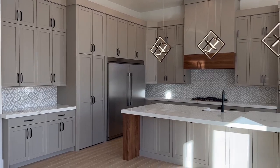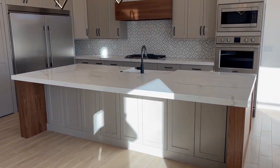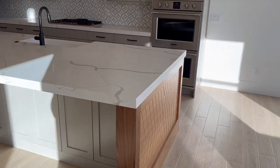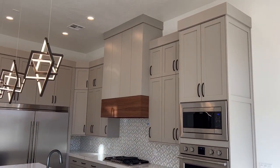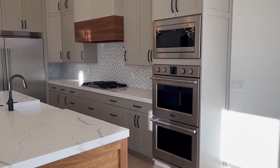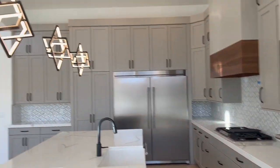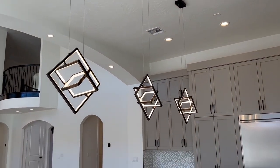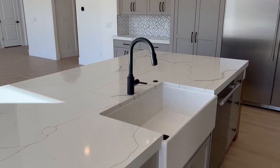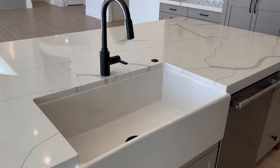It's got the black handles, the huge oversized island with the quartz countertops. And then it has the cabinets here on the front. And then it has a mixture of the stained grade here as well as on the stained grade for the decorative range hood. Then you have your double ovens with the microwave above, your drop-in cooktop, some nice lighting fixtures right here. And then you have your oversized farmhouse sink.